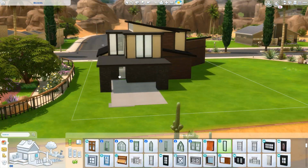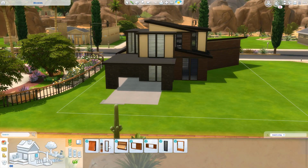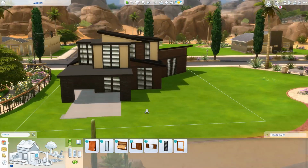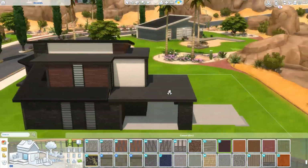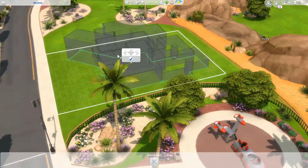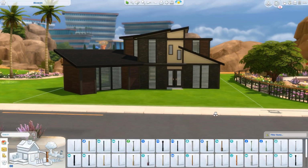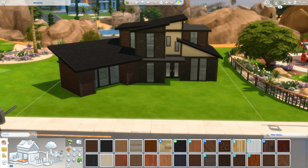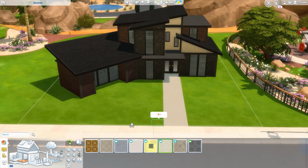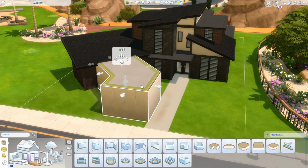But I also didn't want everyone to be able to see, and you know, I wanted some privacy. So I stacked these two windows on top of each other so you get something blocking the view a little bit, giving a little bit more privacy, but you still have modern big windows, you know, lots of natural light and all that. So really, stacking these two windows, I think it looks really good. And I also used some windows for the front here from, what's the pack called?